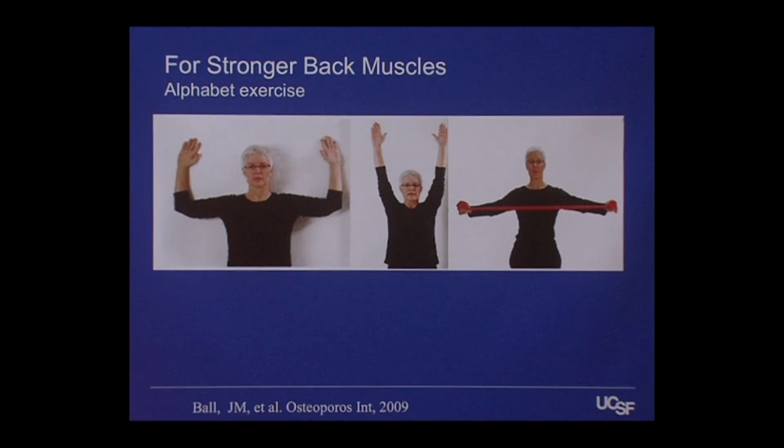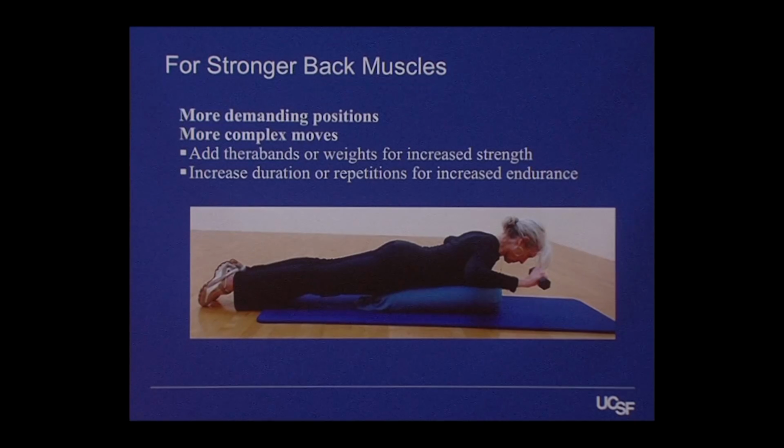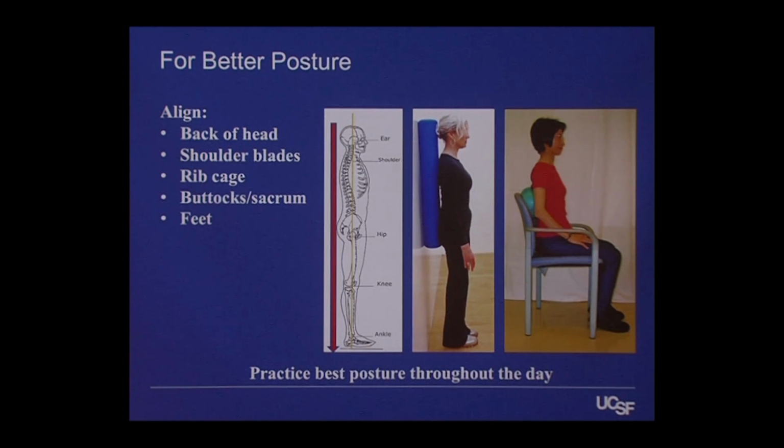So you can do those several times during the day to get your 5 to 10 minutes of back exercises in. For those of you who want more challenge, we use this exercise in our research study. This is a more demanding position, lying on your stomach and lifting your torso up to neutral, adding bands or weights to make it more challenging, to build strength, and to build endurance. And then paying attention to your posture. Paying attention to the alignment of the back of the head over your shoulders, over your rib cage, over your pelvis, and over your feet.